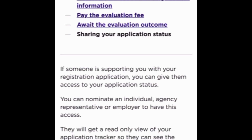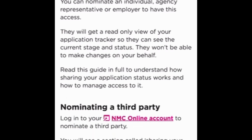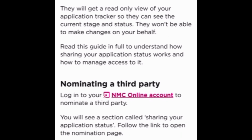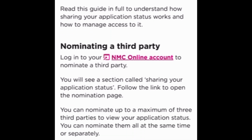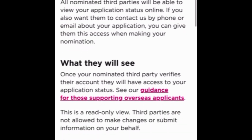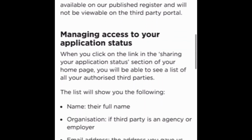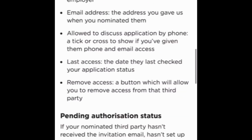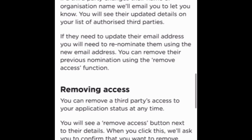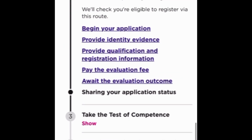The next thing we have here is await the evaluation outcome. We have discussed that already. We can also share your application status with a third party. If someone is going to pay for you, such as your agency, you can share your application status with them. If you've been registered with an agency who are going to hire you for the NHS, you can share your application status with them. They would need your applicant name, your PRN number, and a screenshot of the status of your application with the NMC. All right, so that's it for the whole process.